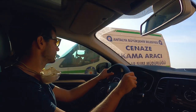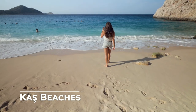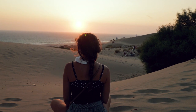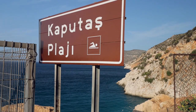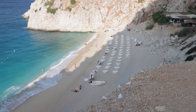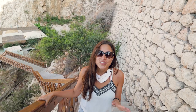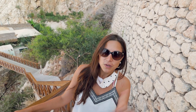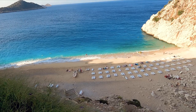If relaxing on a beach is more your style, Kas has two famous spots nearby. One of them even has sand dunes, looking like it's straight out of a desert. Kaputaş Beach is a public beach about 25 minutes outside of Kas. There's free entrance. It opens, I think, at 8. There are 186 steps to go all the way down to the beach and, of course, all the way up. The water is so worth it to come here.